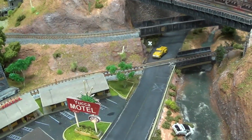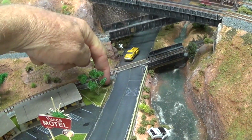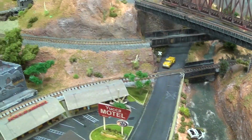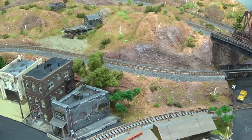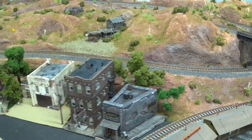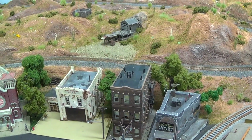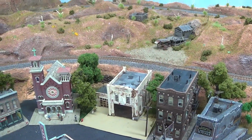But anyway, you can see that I did put some ground cover behind that, in other words, back right here in that little triangle. And then some of that will be filled in with a little bit of ballast, obviously, when I ballast the track. I used another one of those little trees behind the bar. I used some more bigger trees behind the bar in the hotel. And I think there's just one tree back there in between the fire station and the hotel. Two trees between the fire station and the church.